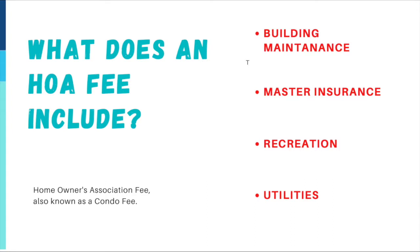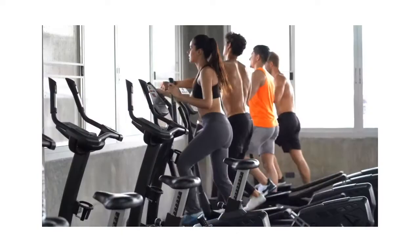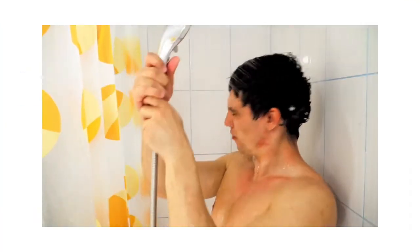HOA fees typically go toward paying things like building maintenance, master insurance, recreation, which could include anything from tennis courts to swimming pools to fitness centers, and utilities, which can sometimes include things like heat and hot water.